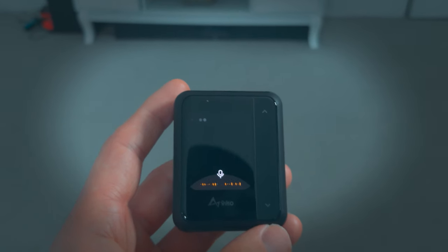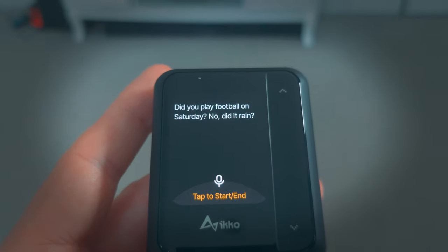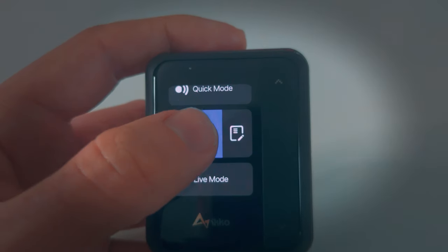Hast du am Samstag Fußball gespielt? Nee, hat der Tag geregnet. Did you play football on Saturday? No, did it rain?